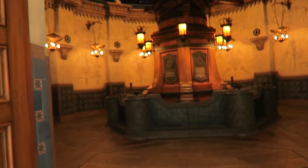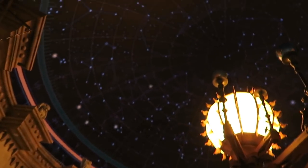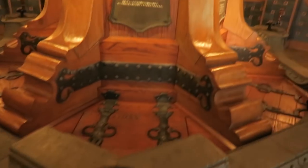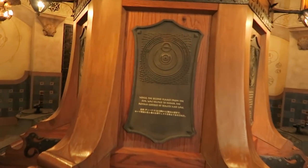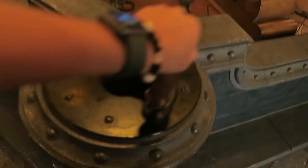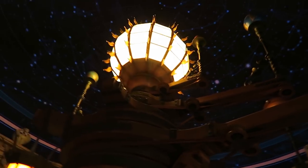This is the room that I love! Up there are the constellations, and then you can turn. Did you guys guess correctly, if this was the favorite room of mine? Venus, the second planet from the sun, was named to honor the Roman goddess of beauty and love. And as you turn this, you control Venus at the top.